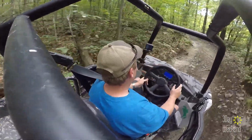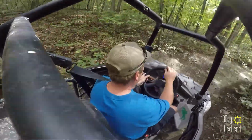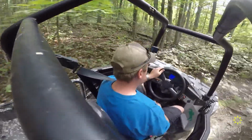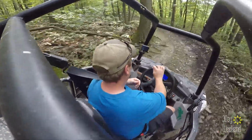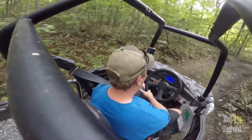This model has power steering, which is really cool because it's so light already that the steering is effortless, really. I can drive around one hand, one finger. Super light steering. That stretch was pretty off camber just there, and I didn't feel like I was going to fall over at all. Take a lot more than that to knock it over.